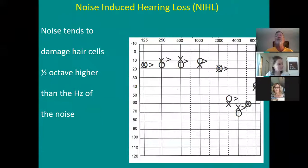Noise-induced loss has an interesting shape, and it's this shape that I think everybody in this field gets to know very well. There is a telltale shape to noise-induced loss, like a visual giveaway that just kind of, oh yeah, you've been exposed to noise.